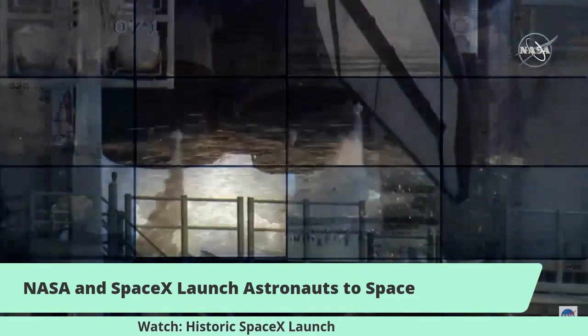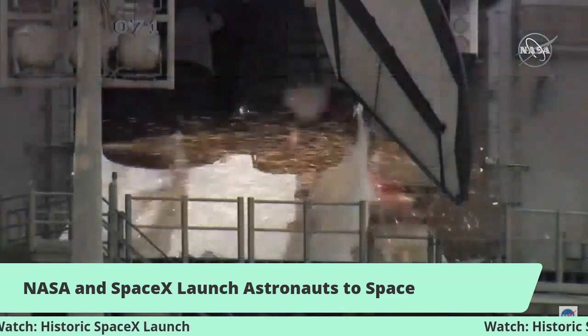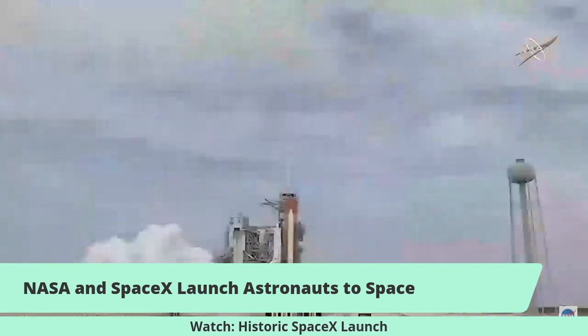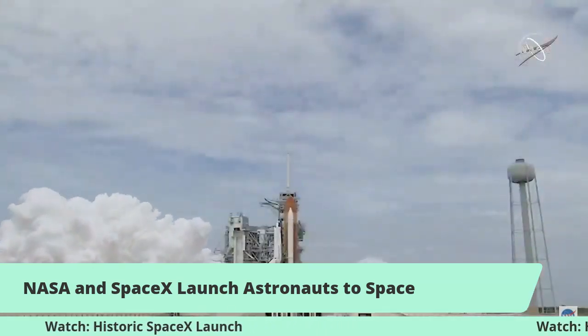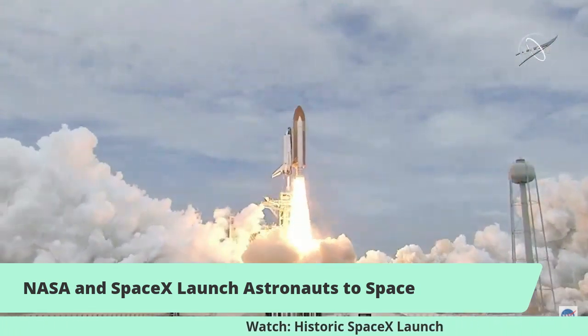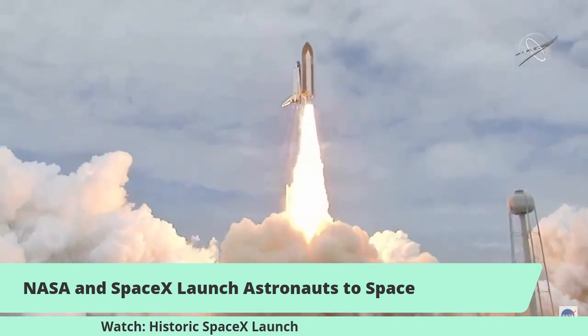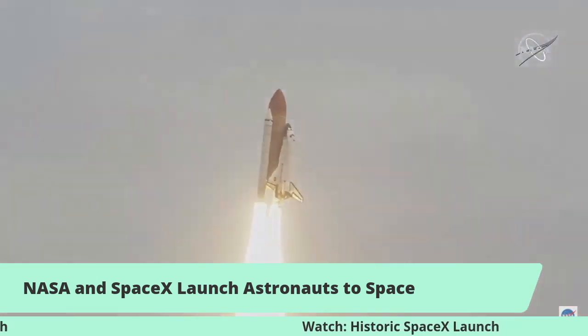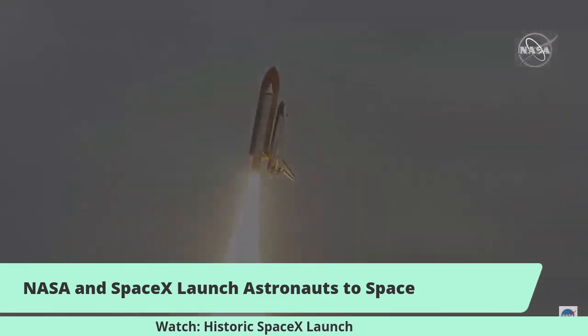T-minus 10, 9, 8, 7, 6, 5. All three engines up and burning. 2, 1, 0, and liftoff. The final liftoff of Atlantis. On the shoulders of the space shuttle, America will continue the drive. Roger, roll, Atlantis.